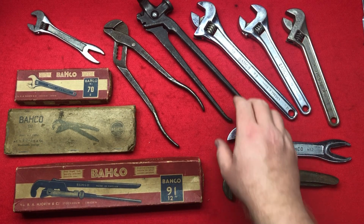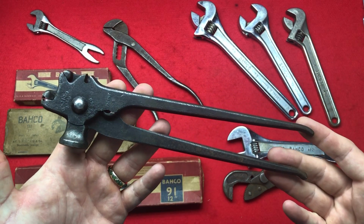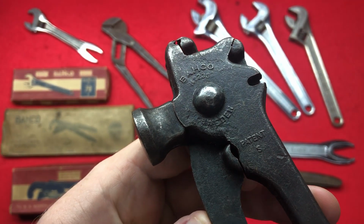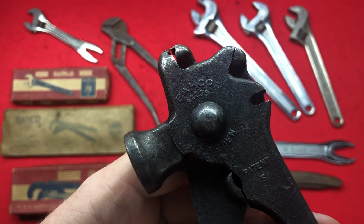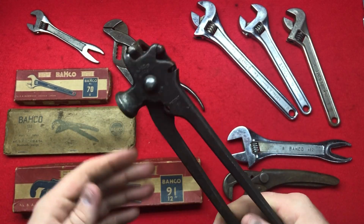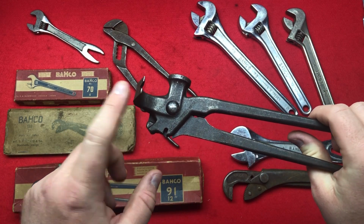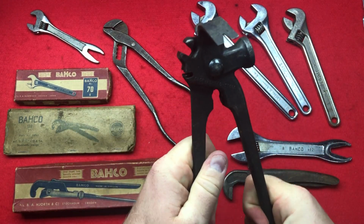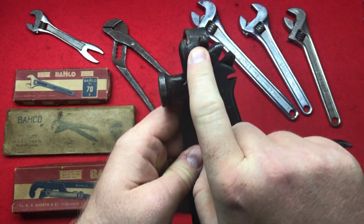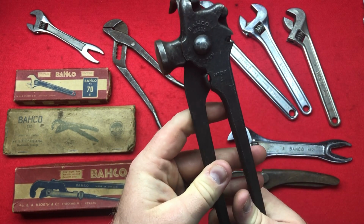Now, the next item I'm really excited about, and I think is one of the coolest items Bahco ever made. This is a Bahco, hang on a minute, 235, and this is a pair of fencing pliers. So it's got an absolutely fantastic built-in cast hook. Obviously it's got the hammer, it's got the little pair of pliers, it's got the wire cutters, it's got a little set of grippers, and it's obviously got something there for crushing, and I think it's fantastic.